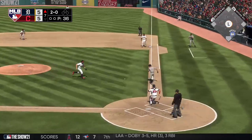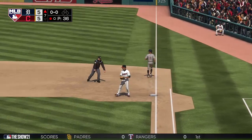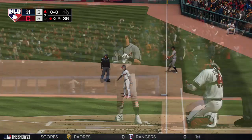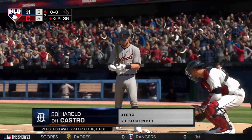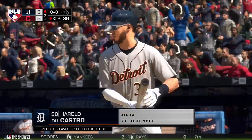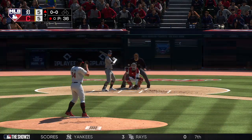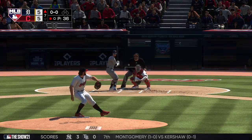Softly hit toward the hole. On to first, and how important is it to keep this guy off base in a tie ball game? 1 away. So now to the plate, Harold Castro. No hits in 3 tries so far. He's struck out once. Ready to deliver. Here comes the first pitch.